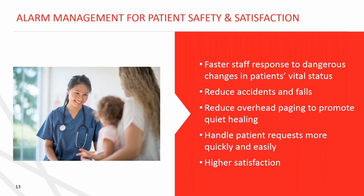Effective alarm management can have a major impact on patient safety, especially in instances where there's a dramatic or dangerous change in patient's vital status. Or in the case of patients who are fall risks.